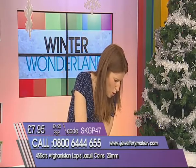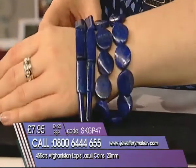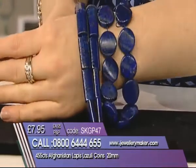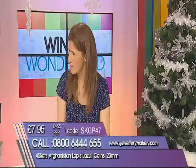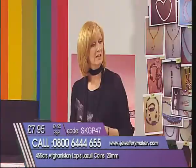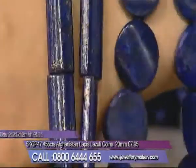What else have we got? Oh, we've got some different shapes as well in the lapis, so you could have two different styles with the same colours. I think it's really nice to use the same gemstone with different cuts. Is that something you tend to do, Debbie? Yes, I do actually. I think it's quite interesting on a necklace to have different shapes. I'd probably put some silver chain in between or something. It just looks really naturally lovely. It's a really good way of theming whatever you're creating there, doesn't it? Lovely, theming this through.